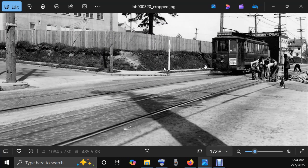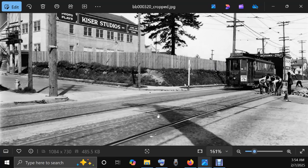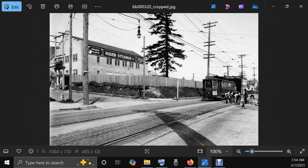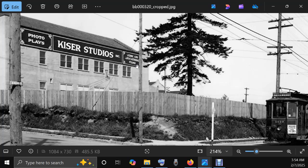You know, staged totally, and those guys ain't doing jack. They got all the stuff on that pole. Wires galore. Okay, but the sign here, it's kind of an old world building too, but photo plays. Yeah, it's telling you right there, photo plays.